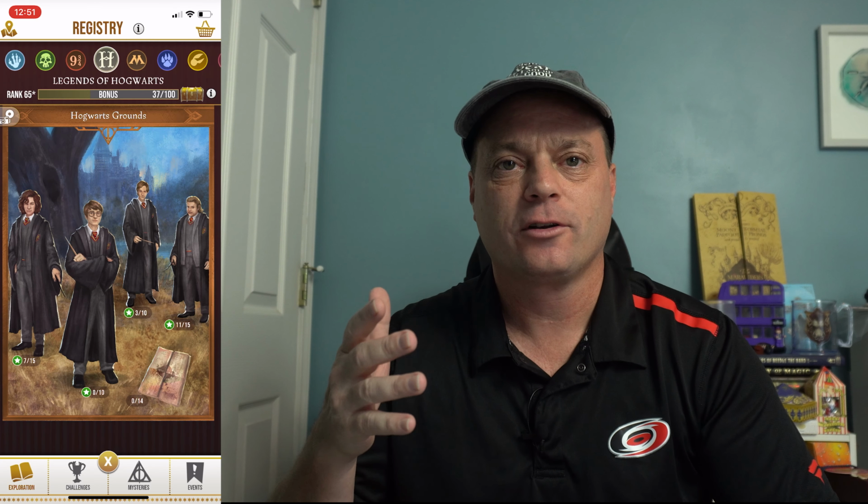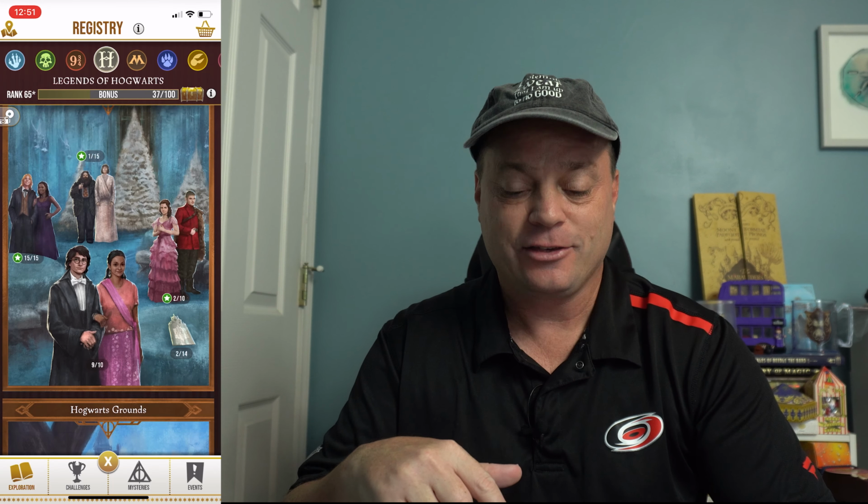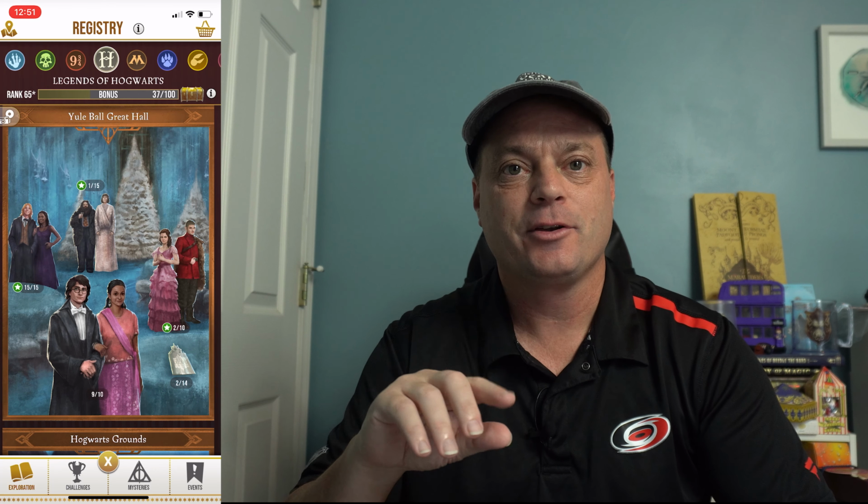trying to chip away at these totals, because trying to get 14 unfinished Marauders maps at one time would be a huge task. You'd have to play for a long time, and it would eat up a lot of energy, potentially. So really, it's me just trying to chip away, just hoping to get 2 or 3 of a couple things, and then just try it the next night and the next night and chip away. But how I go about it will change based on how much energy I have.